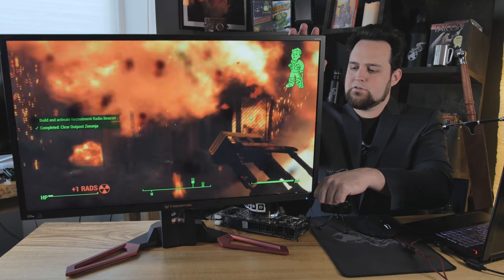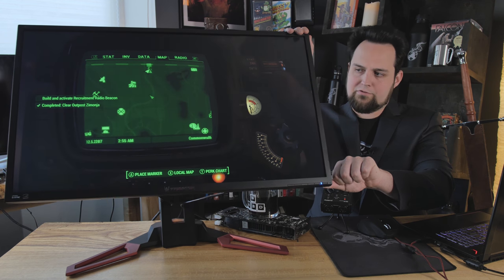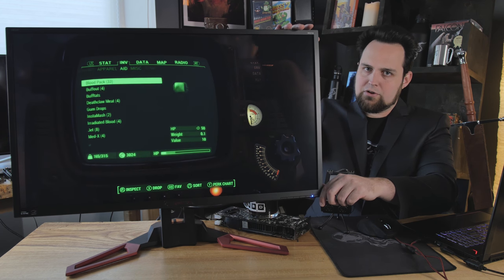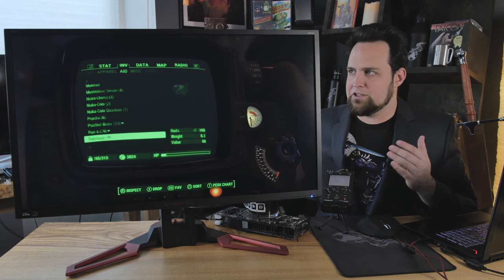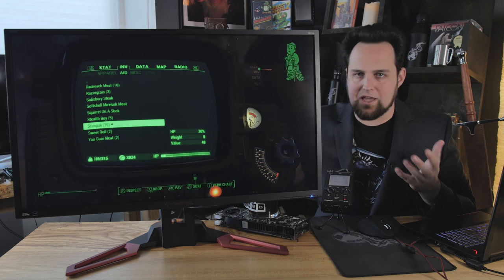It tilts. You don't have too much leeway with the tilt, but enough for most people. That's actually pretty good. So it tilts, does not swivel, and does not pivot. It would have been cool if you could put this thing all the way up and then pivot it, but no. And this thing is really designed to be horizontal, and it's designed to be a gaming monitor.